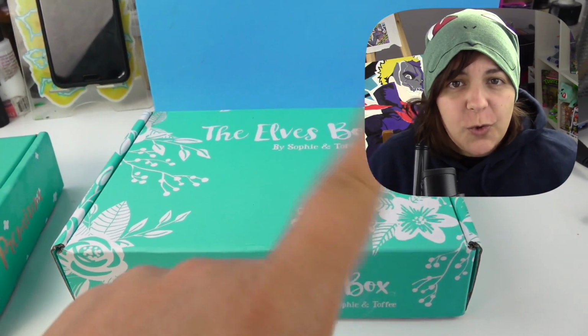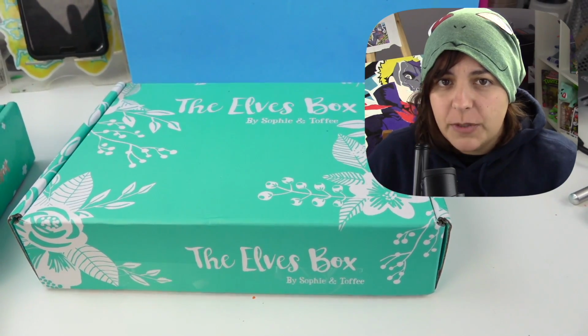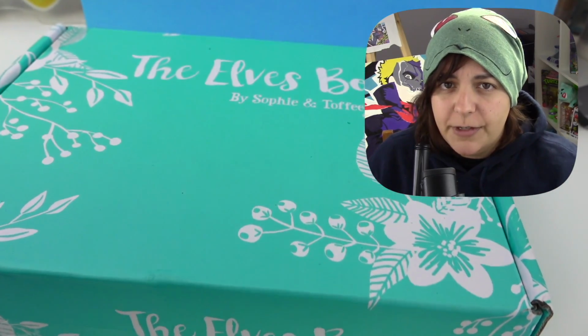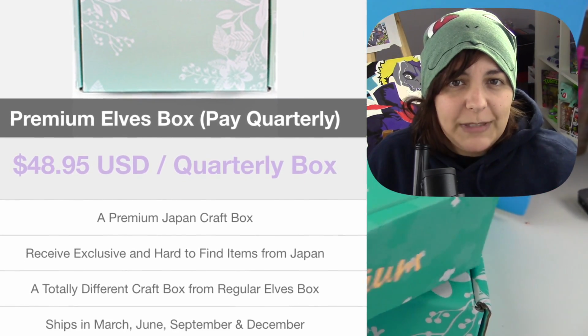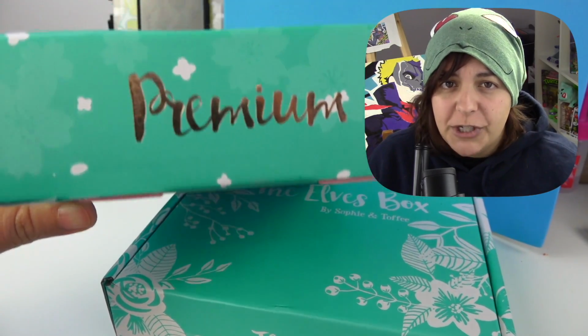Popularly requested, so many of you asked me to do a comparison of Sophie and Toffee's craft subscription boxes. For those of you who don't know, they have two very specific ones. They have other ones, but we're gonna focus on these ones first. One of them is a monthly box that is about $35 a month, and the other one is a box that releases every 2 months, and it costs about $49 a month. Both of them include shipping for the most part.